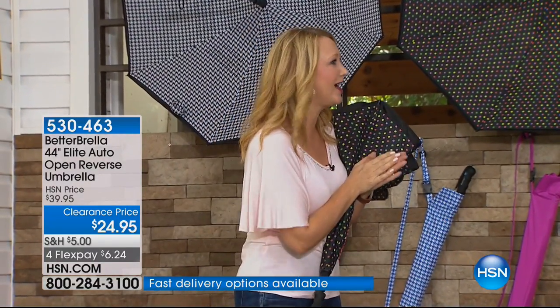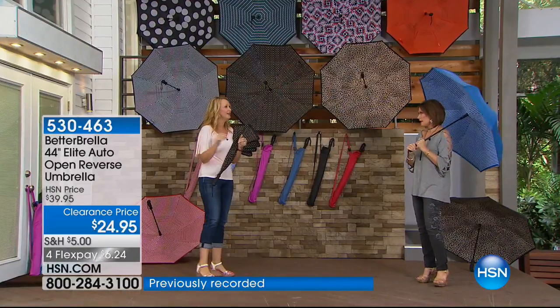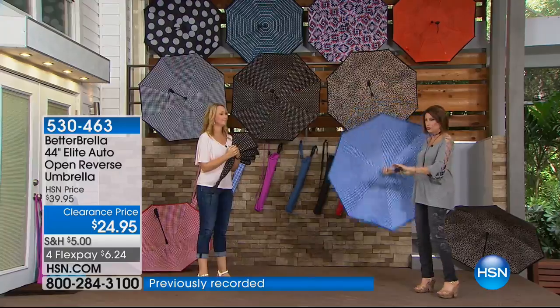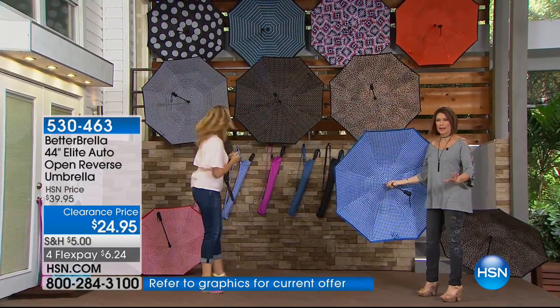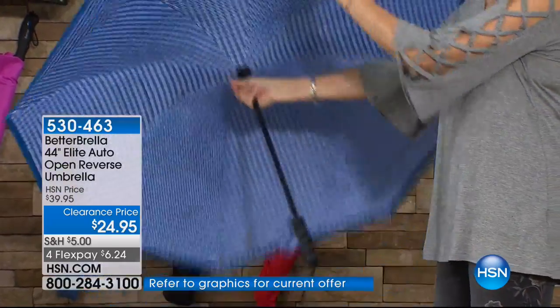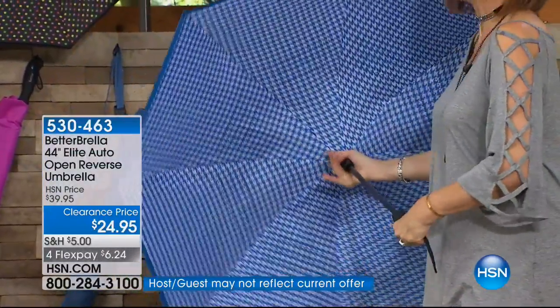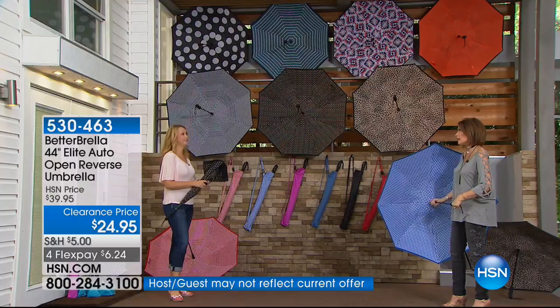So let's go ahead and run you through the colors, because these are amazing. Absolutely. So beautiful. Yours is about to go, by the way. That blue houndstooth. My blue houndstooth is going to sell out any second now. So if you want this one, I love it. It's blue houndstooth, and then it's solid blue on the outside. But we also have this in the black houndstooth, the black and white checked.